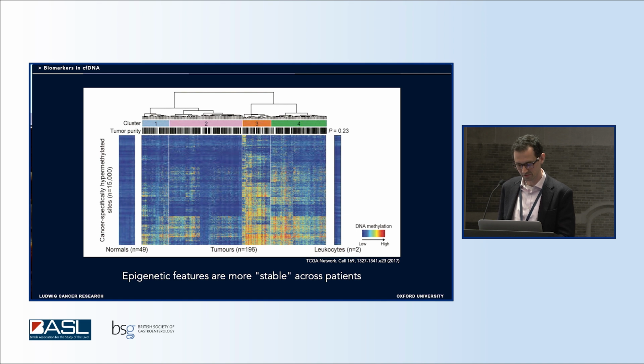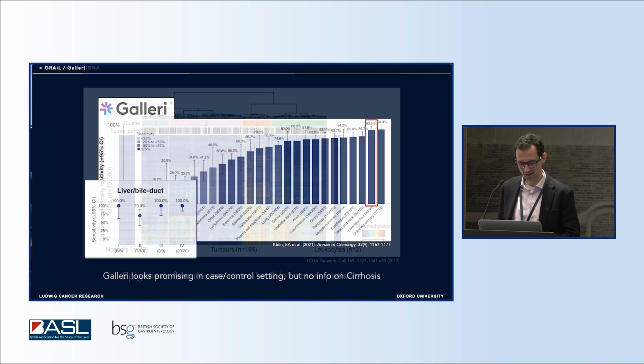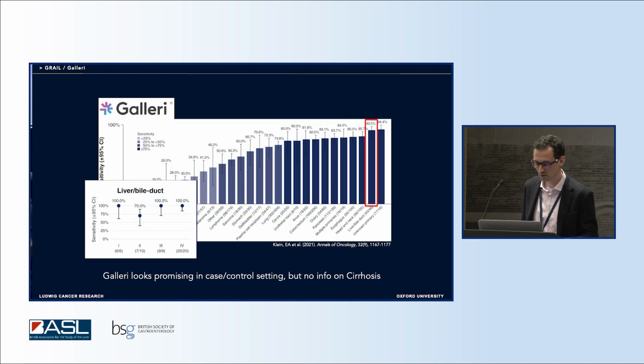So the first people to really take this forward into a large trial were a company called Grail, and their test is called Galleri, which, as you probably know, is also being trialed in the UK, also in prospective trials. But this is from a case control trial that they ran some years ago, where they took a number of different cancer types and collected patients and controls for each of them.